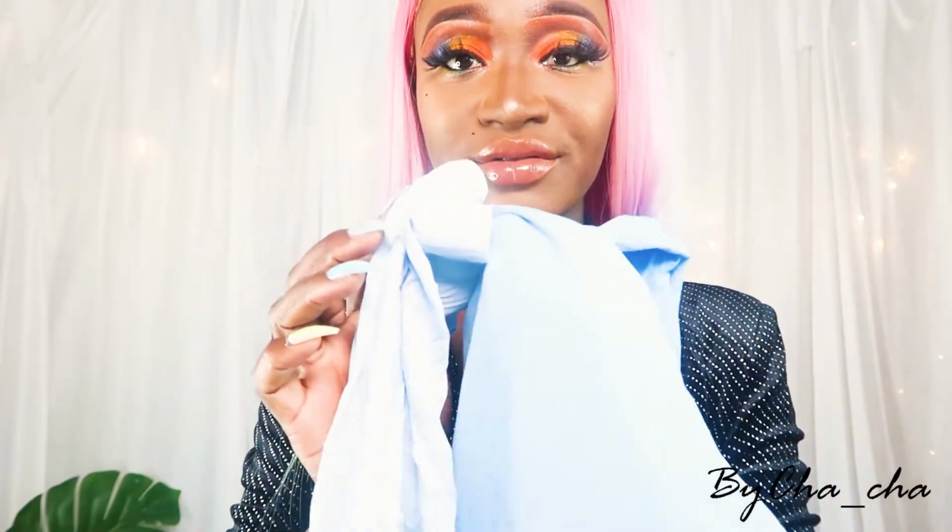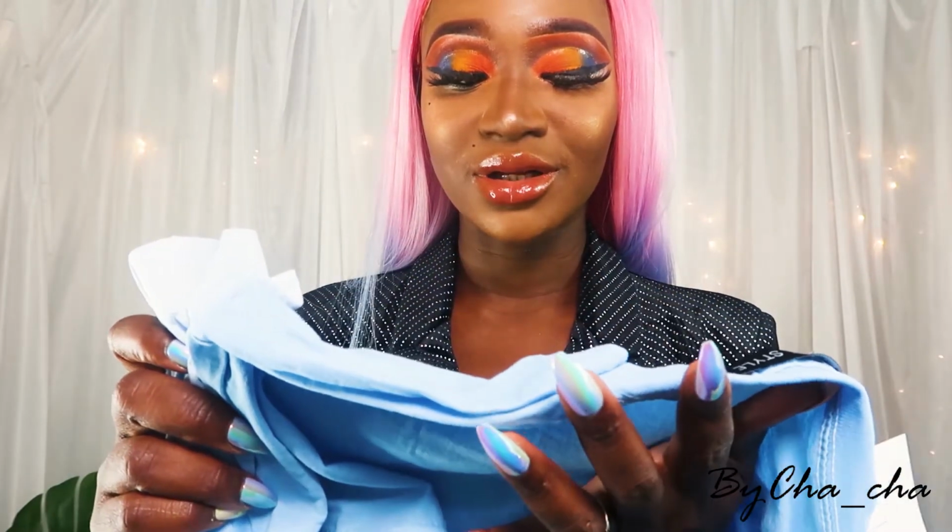Yeah. And I don't know. I'm going to try it on, but for now, the first thing I see is the color difference. I love the blue. This is baby blue to me. This is more of a really light blue. And the color is not matching. So I don't see why they would sell something like a lounge set that is not matching.